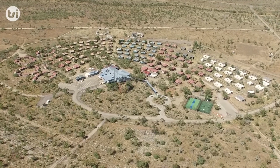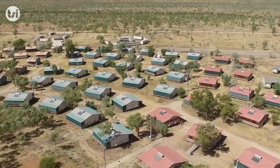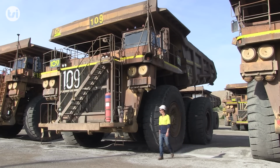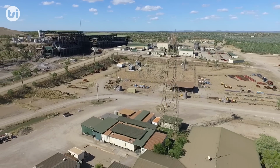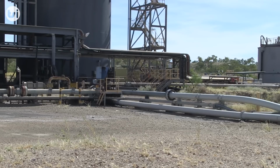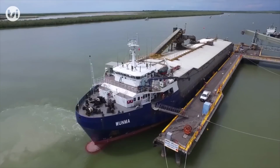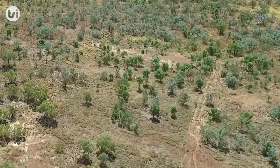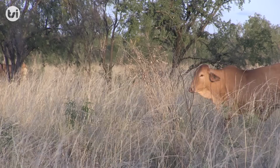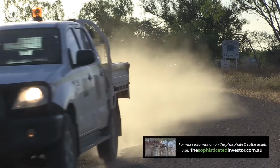The project is supported by significant existing infrastructure. This includes a 700-person accommodation camp, private airport, significant mobile equipment, power and telecommunications, a 7 million tonne per annum processing facility, as well as a 304-kilometre pipeline to the company's port facilities in Karumba and transshipping vessel. In addition to these zinc-producing related assets, New Century also acquired a significant phosphate project, as well as ownership in a 35,000 head cattle station which spans across more than 2 million acres.